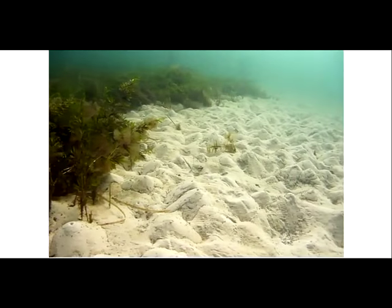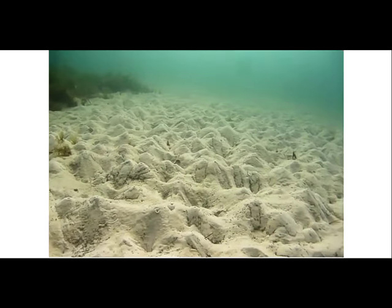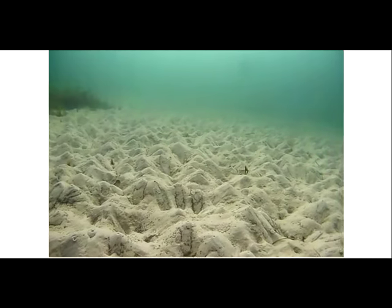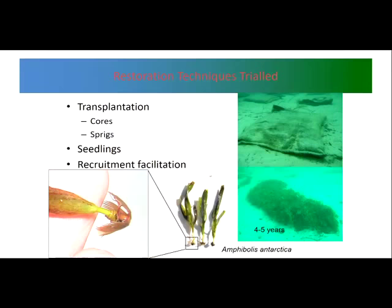of loss. And one thing you'll notice here is all these mounds, so a very high level of bioturbation, and any decent storm will stir up all that sediment. That's why we're not getting natural recruitment. Anything that comes back in here and starts to get established, the next winter storm, it'll get ripped out if it hasn't already been buried by all these shrimps and worms that are causing this bioturbation. And so we had to come up with a technique that actually overcame those issues.